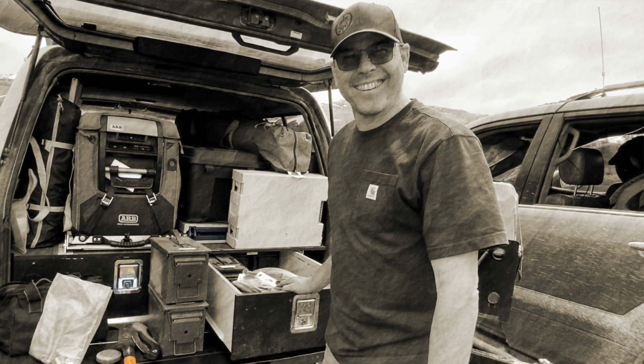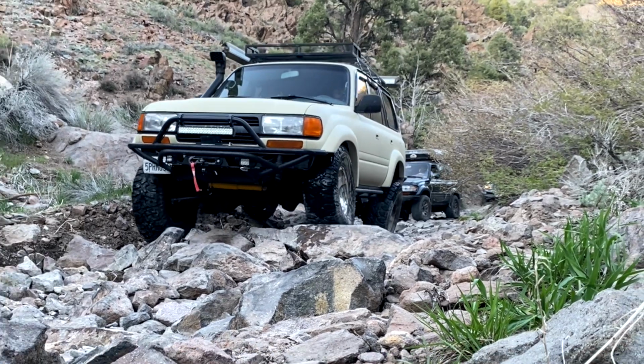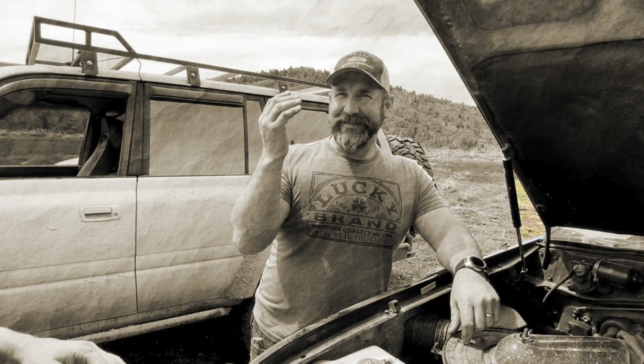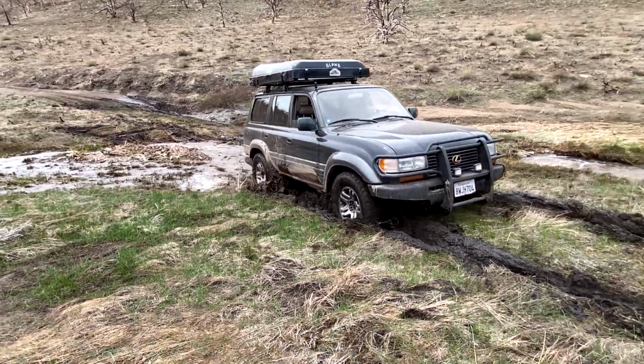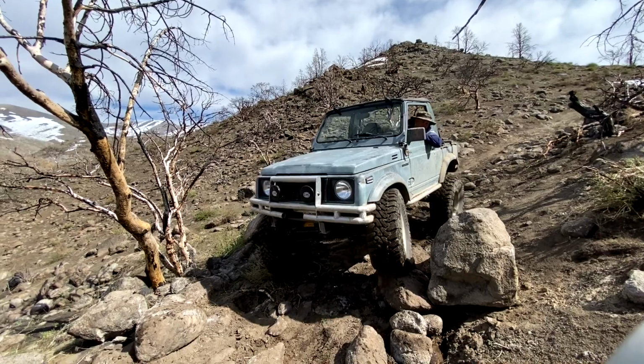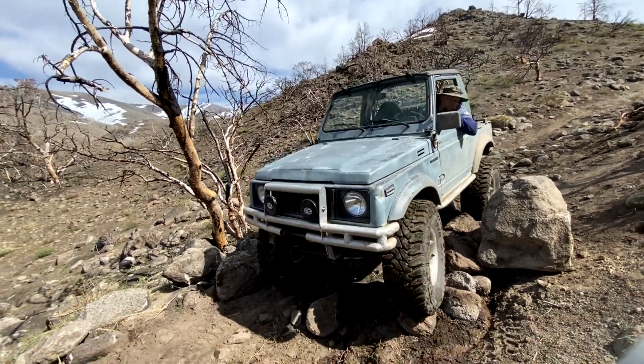Before we get started with the trip, I want to really quickly introduce you to our crew. First up, we have Brian, Expedition Leader. He's driving his 1994 80 Series Toyota Land Cruiser. Next up, we have Jeremy. Jeremy is driving his 1996 80 Series Lexus Land Cruiser. Next up, we have Brandon driving his 1987 Suzuki Samurai. And last up is me, and I'm driving my 2004 GX470, affectionately known as Soccer Mom.